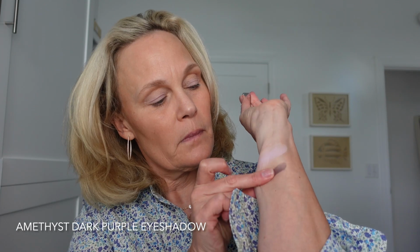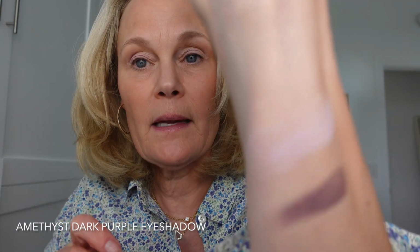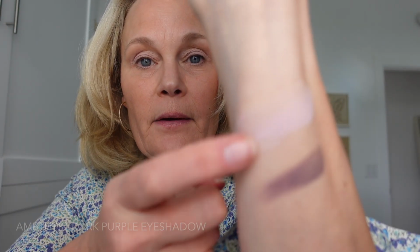So it's a pretty soft color, and I will say the texture of the eyeshadow is so nice. It's just really smooth and soft. Let's take our second color, which is Amethyst, and this is a really pretty purple. See that? So they look really nice together, right?